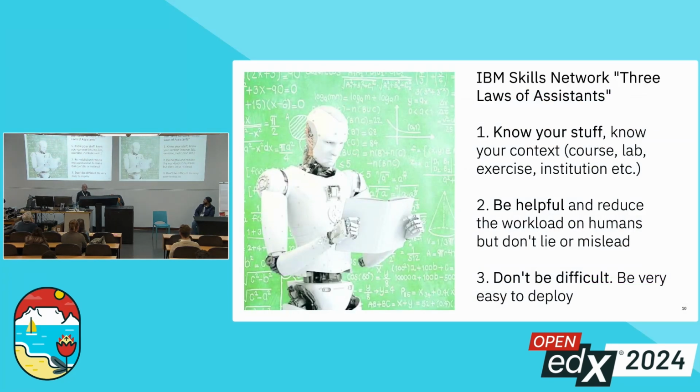Now, before I get to talk about all the AI we have, I paraphrased Isaac Asimov's 3 laws of robotics, and I call them 3 laws of assistance for IBM Skills Network. So when we design an assistant, we need to make sure that this assistant knows its stuff. So we don't just wrap ChatGPT around and say, here, ChatGPT knows nothing about our course. ChatGPT knows nothing about our lab. ChatGPT just knows stuff, but doesn't know our stuff. So our assistants have to know our stuff, the stuff you're learning.